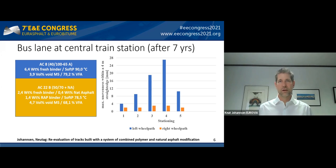But I talked to the guy who was there 7 years ago and built that, and he told me that there might be different thicknesses of the bearing course there, as they had problems outside the construction site when they built that. So most probably, the bearing course on the left side has a higher thickness than on the right side, which could be the reason for this plastic deformation.